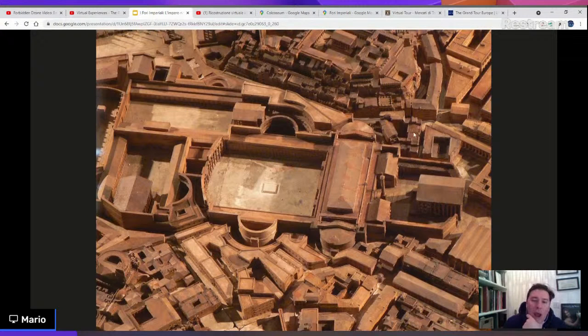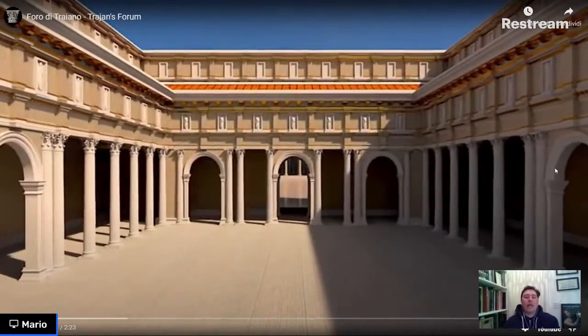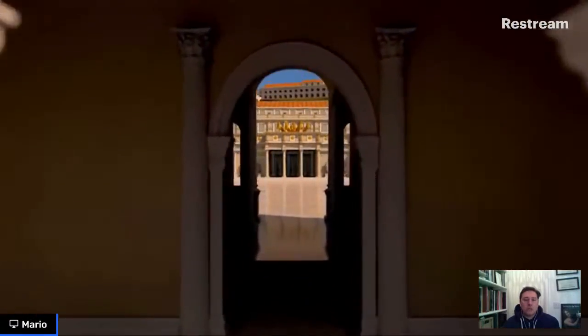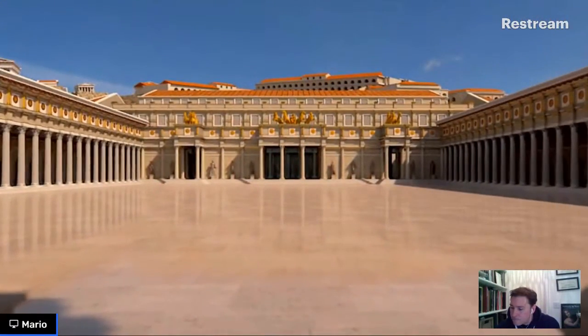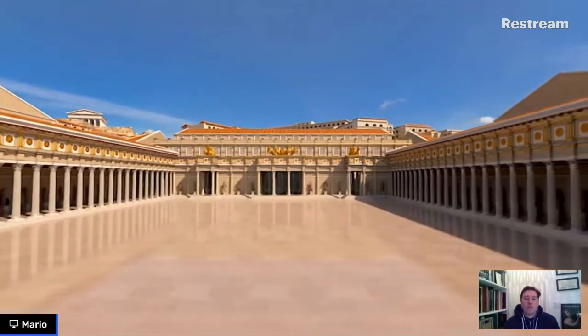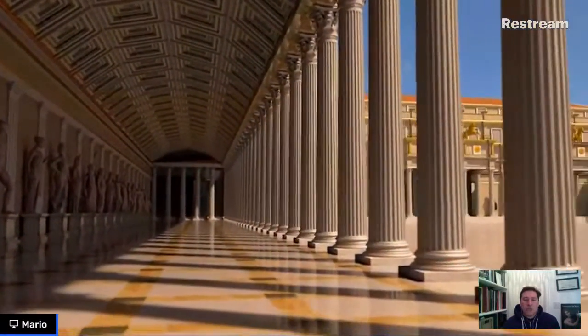And this is a wooden model to show how the entire complex was, with the Basilica Ulpia right in the center, which was almost 200 meters wide, so really amazing. And then of course there were the two libraries on the side and the large square. Now let's use the digital again to see how it would look back in time. So we're entering now the Forum of Trajan, Foro Traiano, as we say in Italian. This is a large, wide square with marbles, again carvings, and there were also statues.